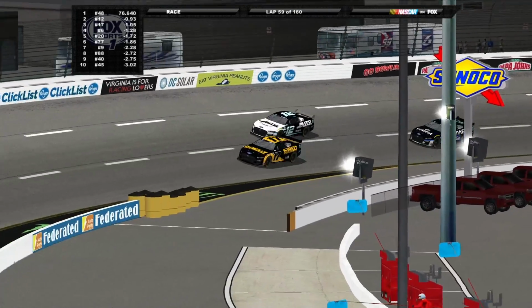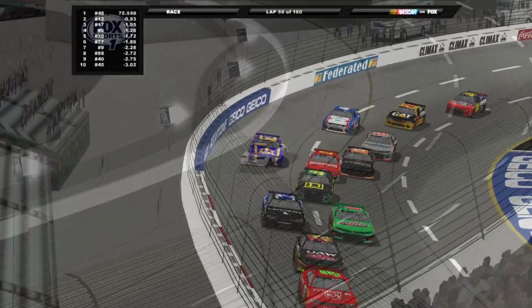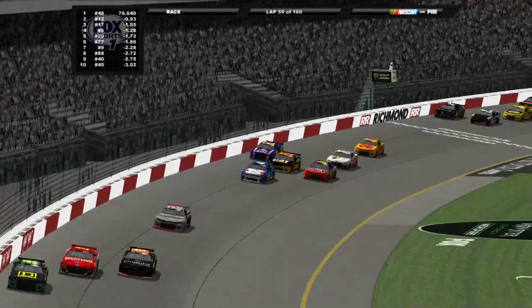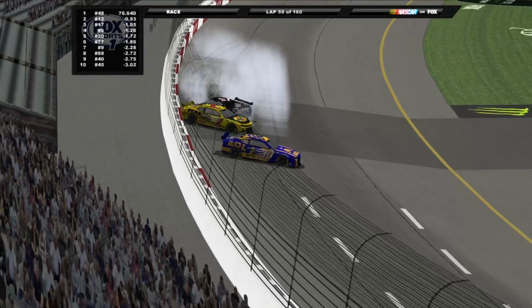Oh, we have a caution. We have a caution out on the track once again, and it is for the 1 of Steve Park and the 30 of Jeff Green. So coming off turn 4, Jeff Green has some kind of mechanical issue that sparks this incident. He's slowed down the front straightaway. Everybody, for the most part, is able to get out of the way until he turns down right in front of Johnny Benson, and then Steve Park and Kurt Busch also involved in that as well.